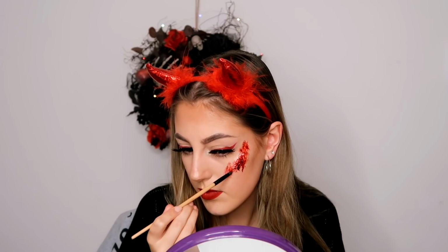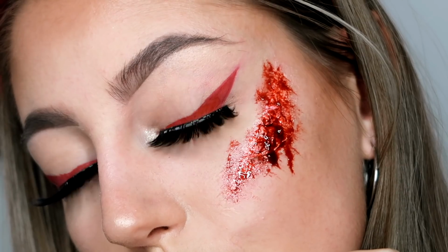Yes, we are. So covering the white with the foundation, I'm then just applying loads and loads and loads of blood, like literally basically half the bottle, and then you have a fake little cut right on your cheek. Isn't that gorgeous? So I think this looks pretty realistic, if I do say so myself.